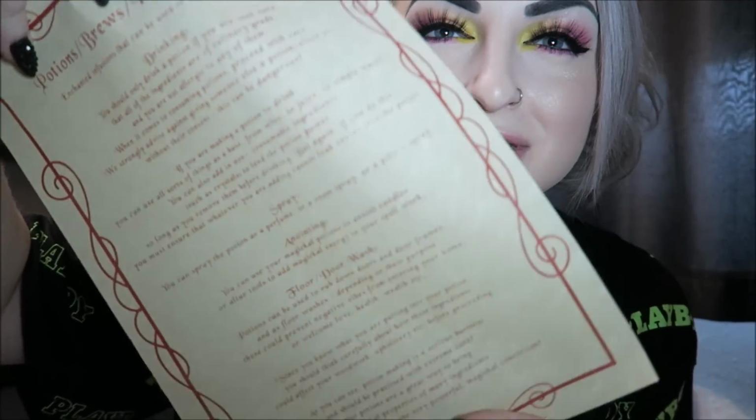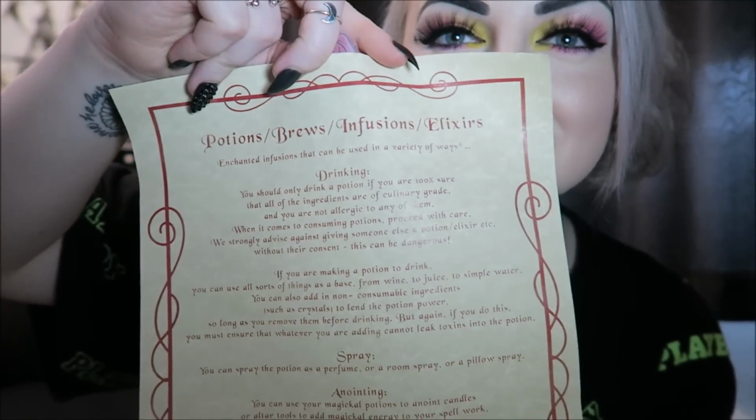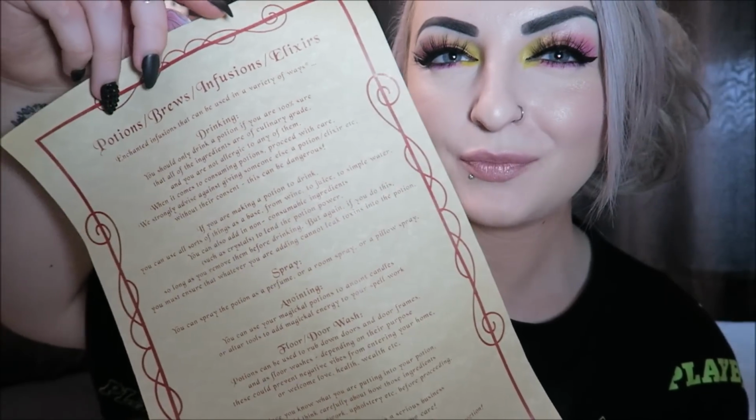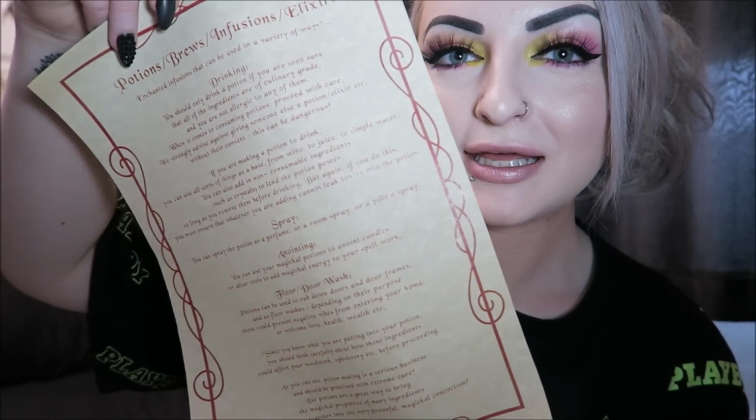I'm actually going to get a little folder and start keeping these in them because they're pretty cute. I quite like these. I know they're a little bit silly and obvious and stuff, but I think they're pretty sweet. So I'm going to get like a little A4 folder and put those in there. We still have a couple of things left actually.